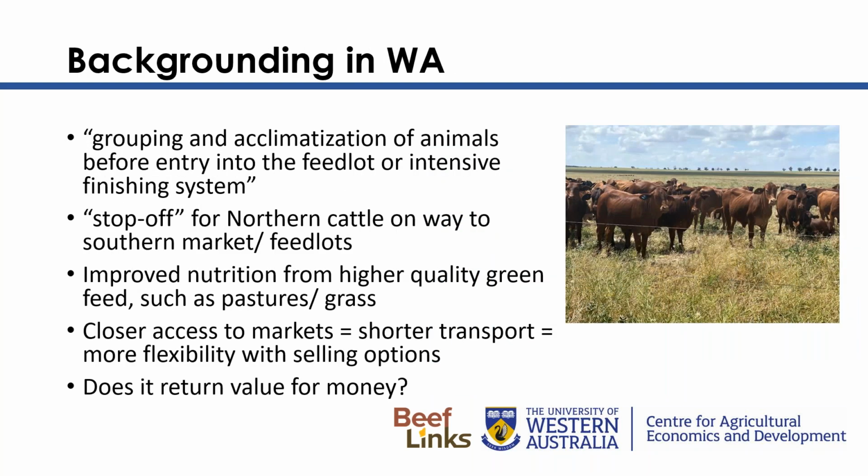So a big part of the Beef Links program is to look at alternative options for getting cattle up to spec, to market spec more often, and backgrounding is one of those options. For those that are unfamiliar with backgrounding, it's the grouping and acclimatisation of animals before entry into a feedlot or an intensive finishing system.